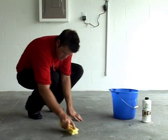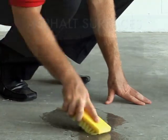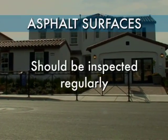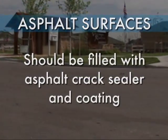All oil and gas spills should be cleaned up right away, as they can damage or otherwise mar the surface. Asphalt surfaces should be inspected regularly, and cracks should be filled with an asphalt crack sealer and coating for protection.